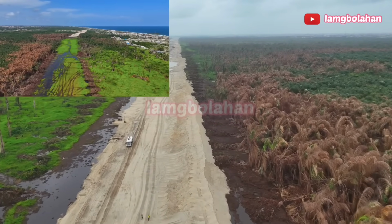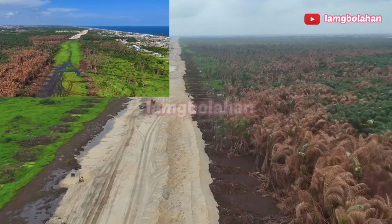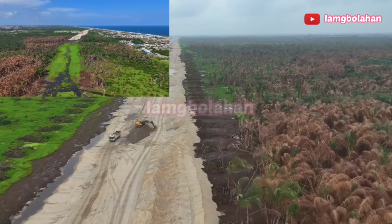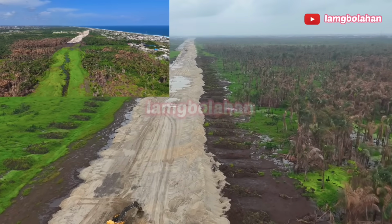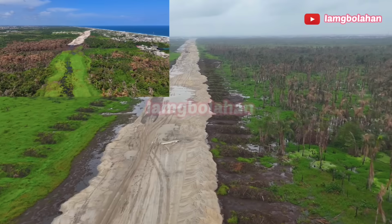But now, as of the 9th of July 2025, we are seeing a remarkable transformation. Almost all of the swampy stretch here has now been filled with sand and is undergoing mechanical grading. What used to be fragmented and broken up is now forming a continuous corridor.